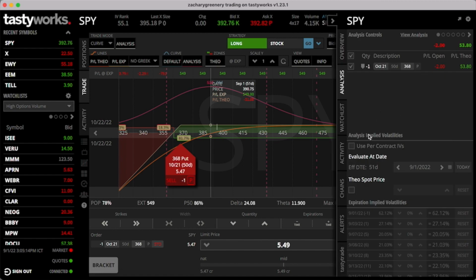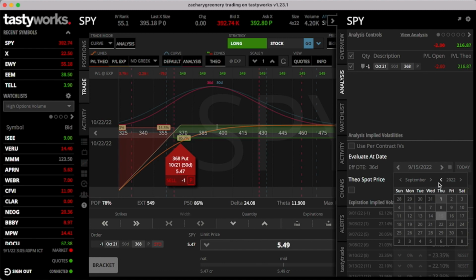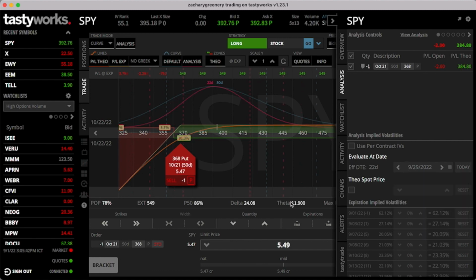We can go over here, go to the analysis area, and then just click on the chart. Okay, 2 weeks away, the 15th. Click that in, and then you can see, okay, the profit and loss theoretically would be, if it went to $370, the S&P 500, it would go to only being a $570.30 loss. But let's see, okay, what about close to expiration, 2 weeks later?